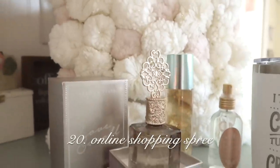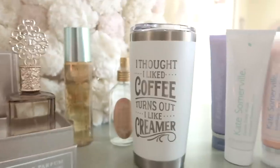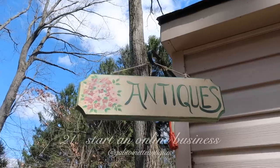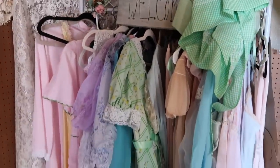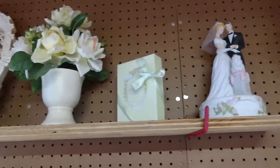Have an online shopping spree? Nothing can describe the joy you feel when the doorbell rings and that package arrives. Start an online business. This is my shop, Gabtwin at Antiques. I sell my antique collection and I'm a vendor for dresses. I love pretty things, so make sure to do something that inspires you.